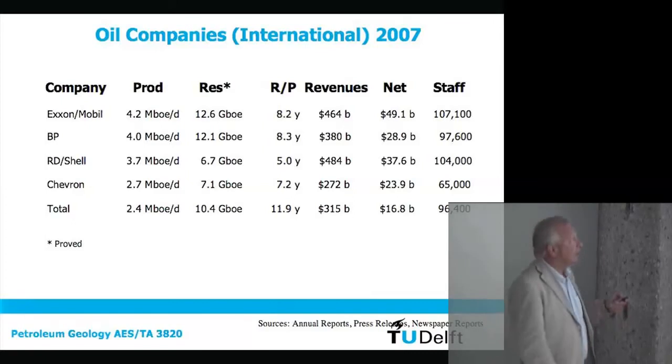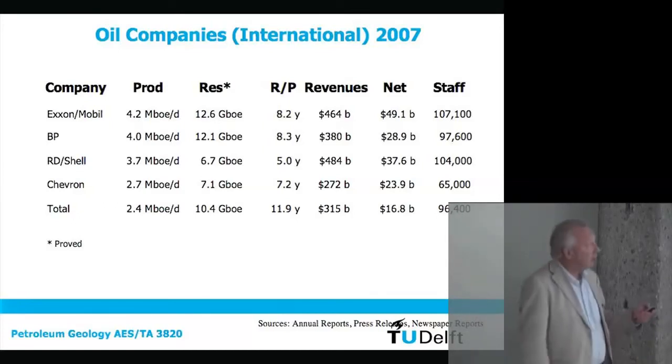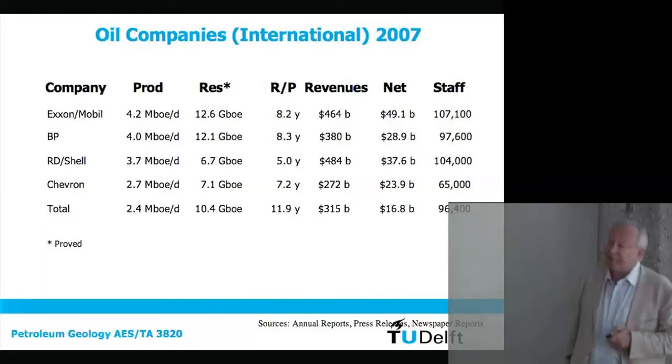Big companies. All right, BP, second largest. And now, if you look at these numbers, look at how amazingly similar they are. All right, almost exactly the same. And here, the net income is a little lower. That has a little bit to do with the way BP does business. You look at Royal Dutch Shell, right? They're a little smaller than BP. Their reserves are smaller. That's something that they're really concerned about. And if you calculate the R/P ratio, then you're getting 5 years.